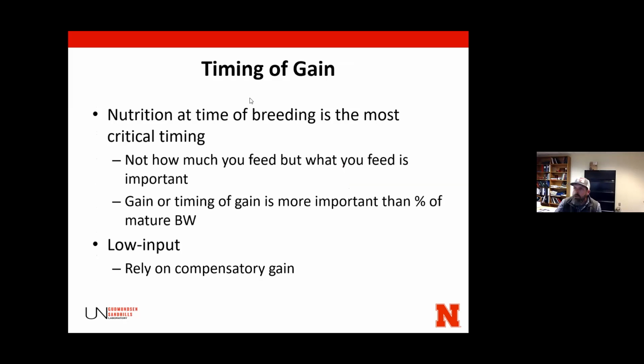So nutrition at the timing of breeding and through that breeding is probably the most critical part of heifer development. In the early 1980s, early 1990s, it was always pre-weaning gain controlling because of puberty. We selected for puberty traits, whether through bull selection or otherwise, for so long that puberty is not an issue with cattle in the United States like it is in other countries. So nutrition and timing of breeding is probably the most important time frame of heifer development, because they can be in really good condition, but losing body weight for a week can cause a decline in reproductive performance.